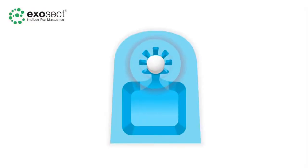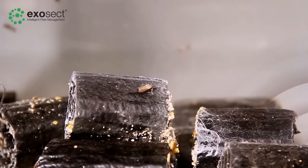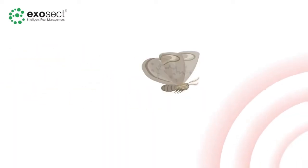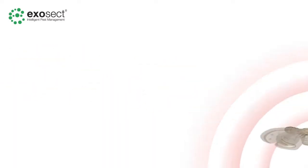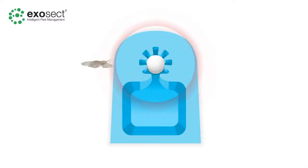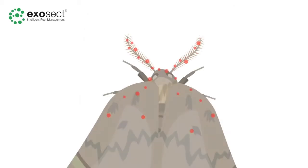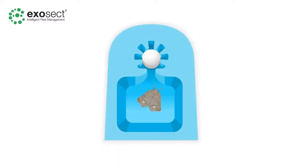Male moths are attracted to the Exosect SPTAB, which contains entostat powder formulated with synthetic female pheromone, which it releases slowly into the air. Once they land, they start a mating dance, building up electrostatic charges which track the entostat powder, including the female pheromone. The male's pheromone receptors become overloaded, and so the male is unable to locate females.